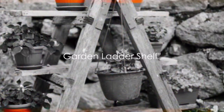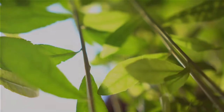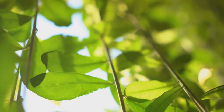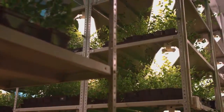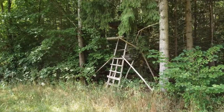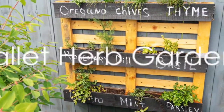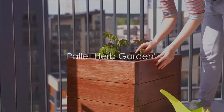Climbing to number 3, we have the garden ladder shelf. Picture an old, forgotten ladder now painted and adorned, serving as a unique vertical garden shelf. A clever way to elevate your greenery. An old ladder turned into a charming display. Who would have thought? Almost at the top, at number 2, is the pallet herb garden.